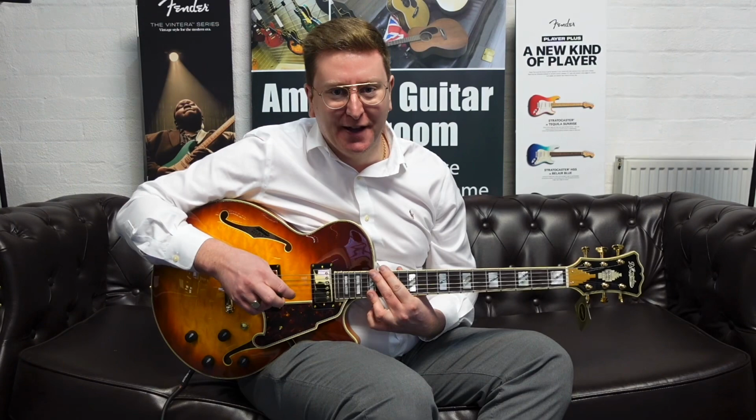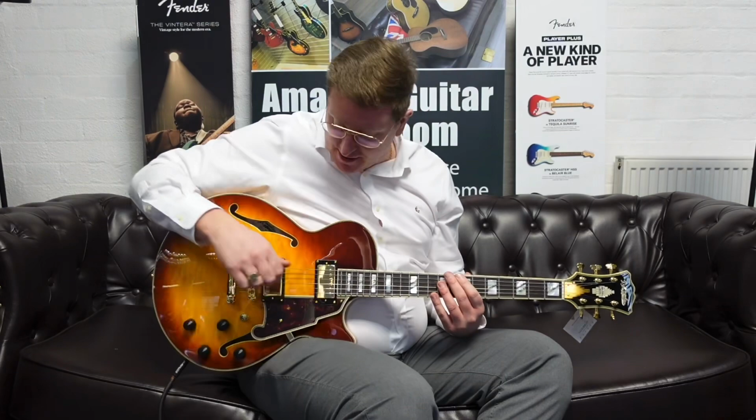Humbucker sound. I mean, the single coil is great if you're playing anything really. You can play any chord rhythm bits on the single coil, but that humbucker in full, my goodness, that sounds beautiful. Middle position now, so both pickups working together. I'm keeping the tone on 10 so you can hear it on 10.